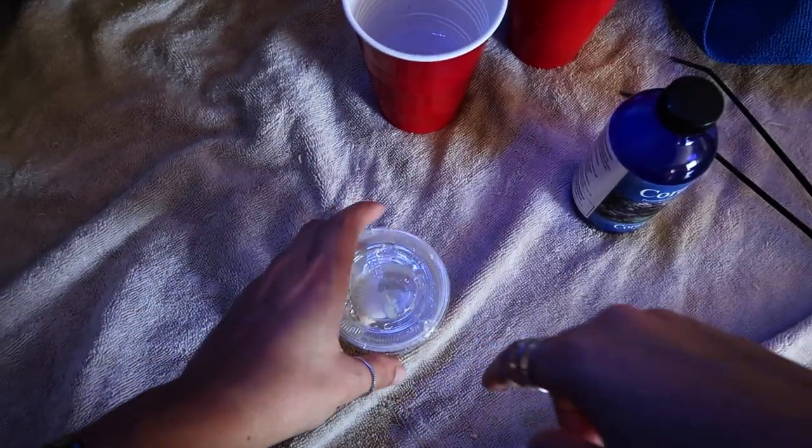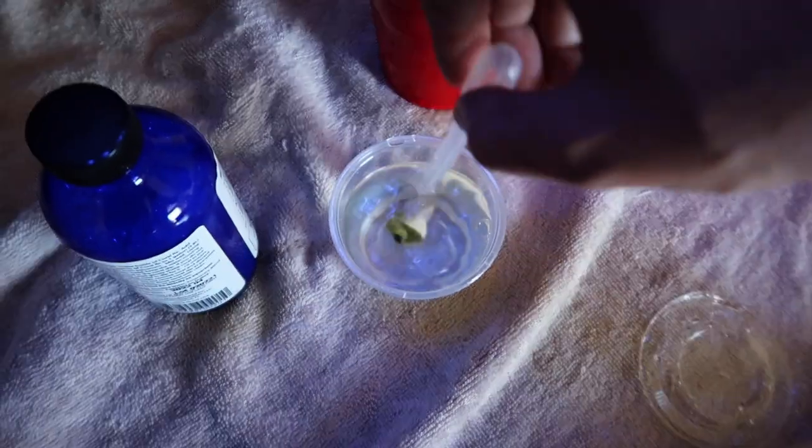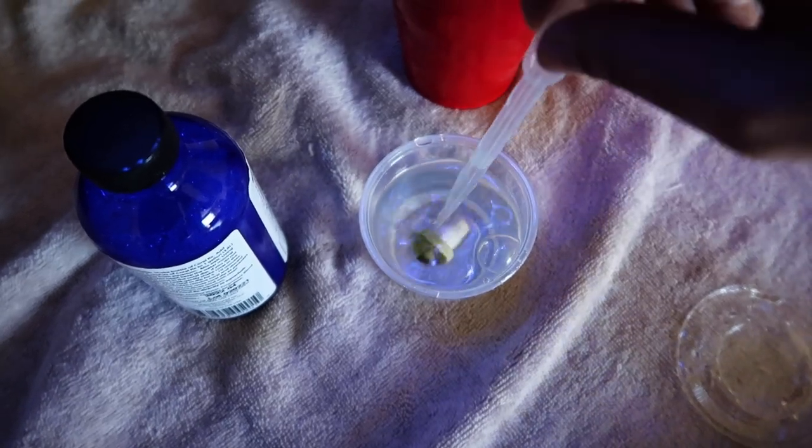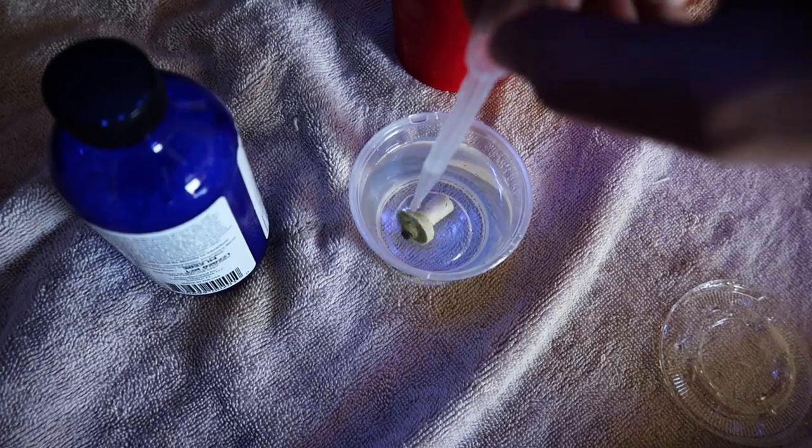I am gonna do a quick little dip on this guy, not that I think I have to, but just for a little extra precaution. I do a 3-minute timer because by the time you switch it all over and do all that stuff, it's been longer than 3 minutes. And you never want to push it too far.